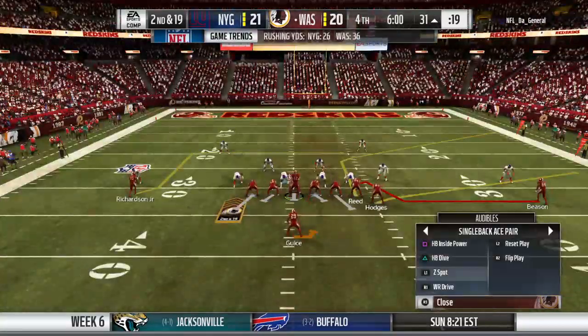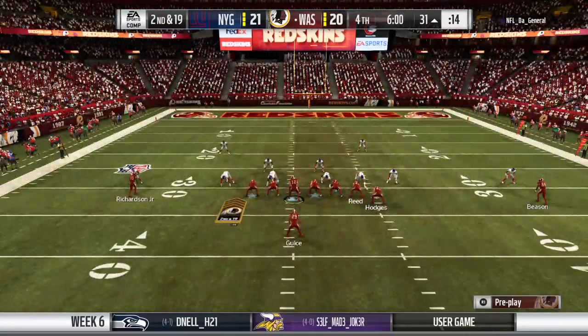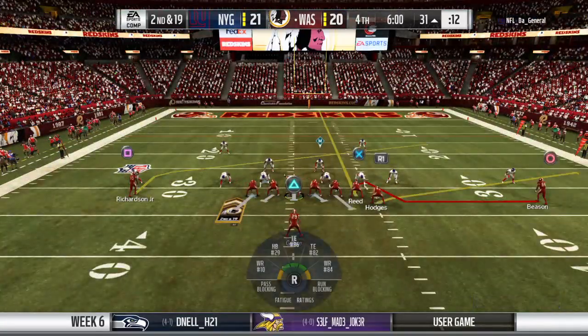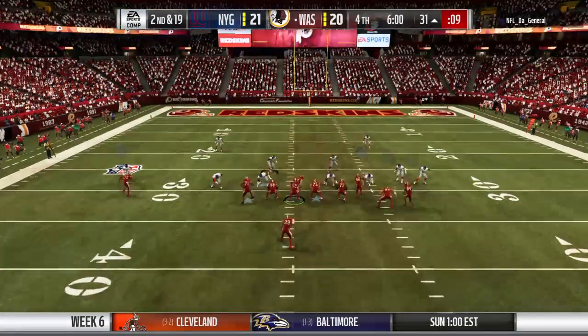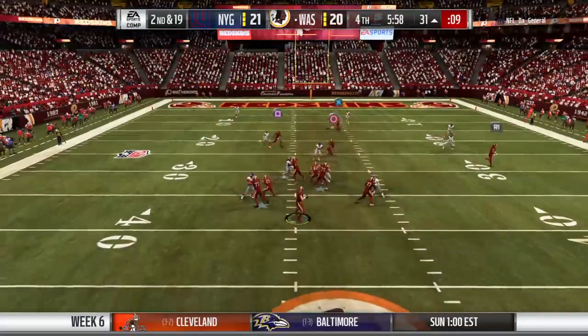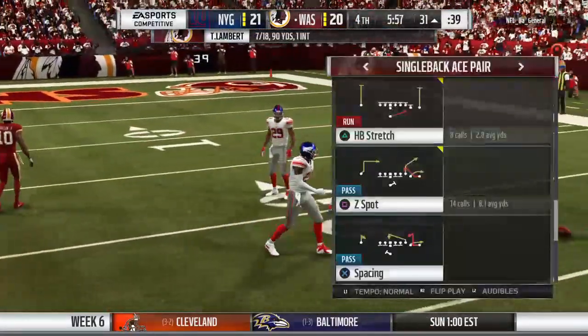2nd and 19. No. Check, Patriots. Lucky 56. Gun. To throw on 2nd down. Lambert. Looking middle, and it's incomplete.